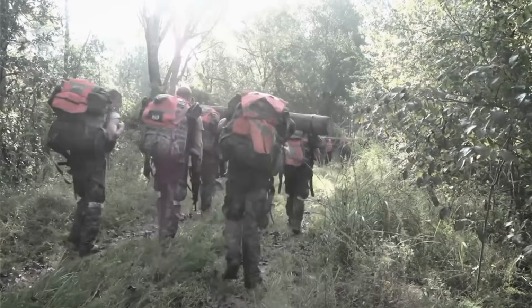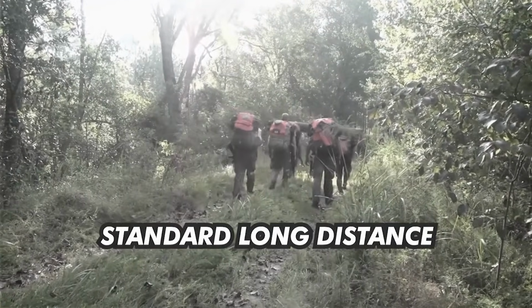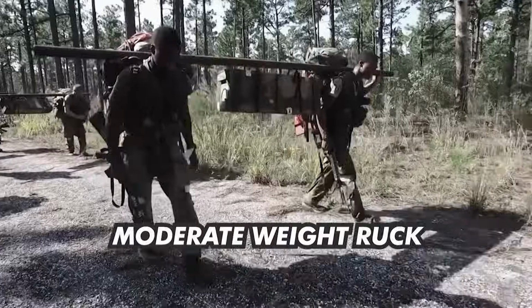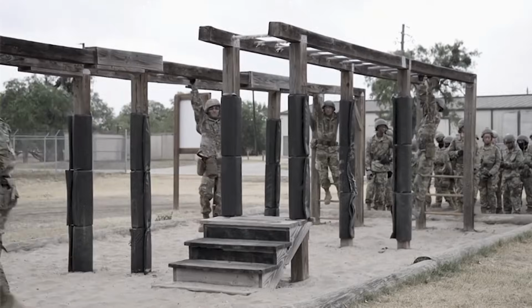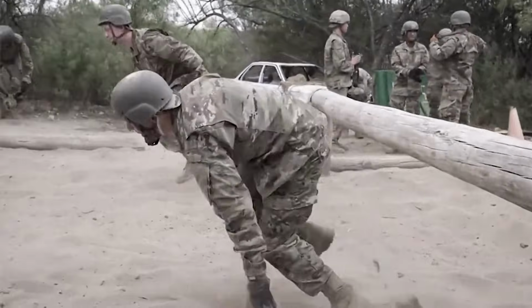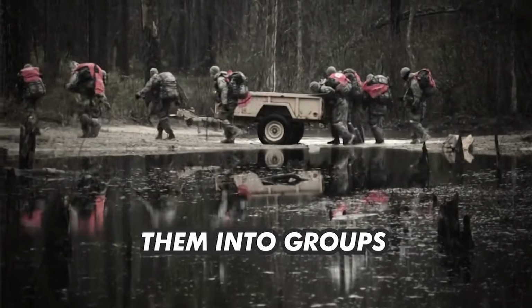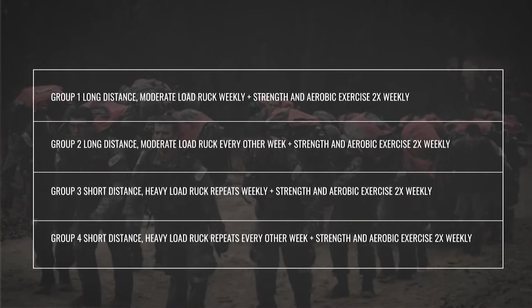In the study, "Is intensity or duration the key factor in march training?", Visser compared the effect of a standard long-distance moderate weight ruck to a high-load short-distance ruck interval. The study participants were officers at the Royal Military Academy and did 2 training sessions per week of both aerobic and resistance training. The study also separated them into groups which rucked twice per month or weekly to evaluate the effect of training frequency on performance.